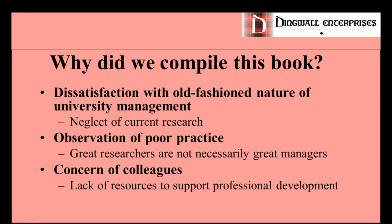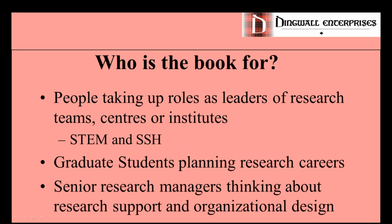And I suppose the concern of colleagues that we talk to is that there's a lot of ad hoc experience out there, but there's not a great deal in the way of systematic resources that would support professional development. So we designed this book, and if we can have the next slide, who is this book for?